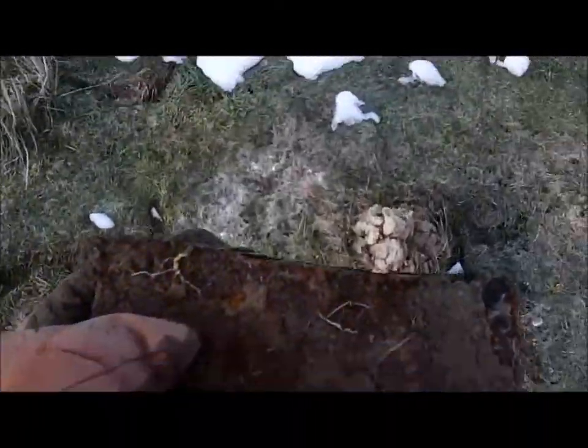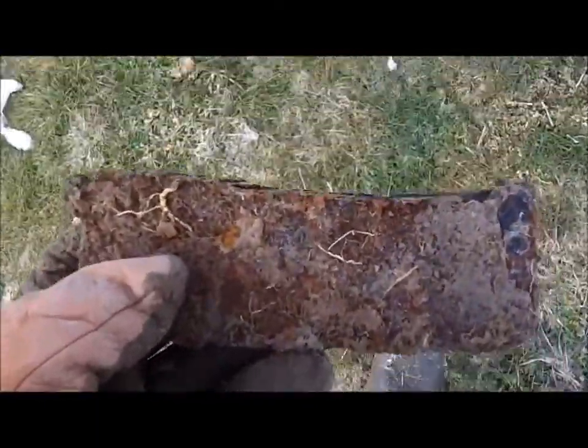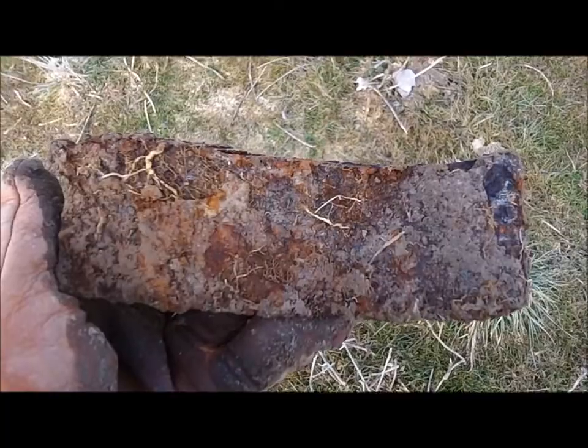And I'm probably going to attribute that to being Chinese, because it's in the area where I found a lot of Chinese stuff. So very cool. I will keep looking. But that's probably the best piece of iron I found today. I'm happy with that. All right, on to the next one.